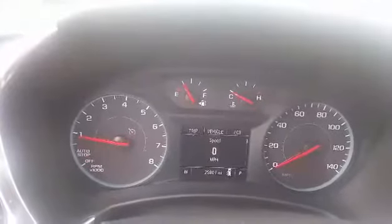Everything is good in the dash. This is pretty clean. The seats are clean. The back is clean.